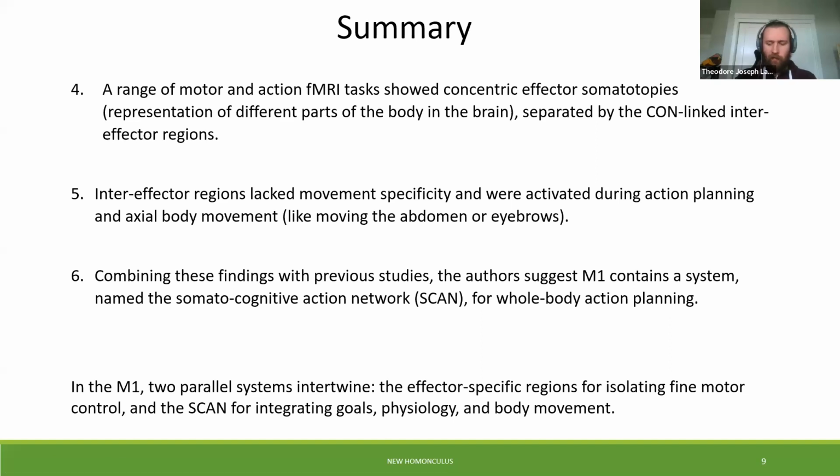That is what I have prepared for you. I have a bunch of notes I'm happy to share with the chat as well if you're interested in going through some of the deeper sections. But yeah, I guess what are the implications of all of this?